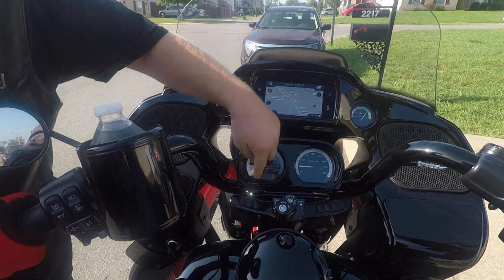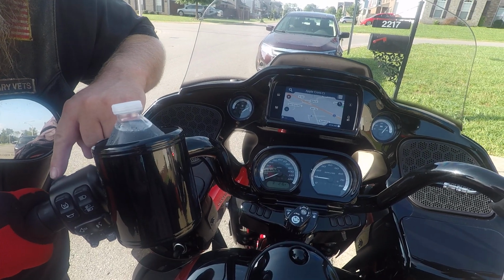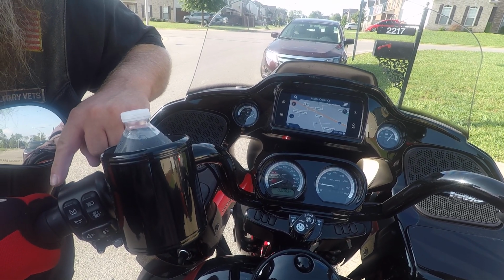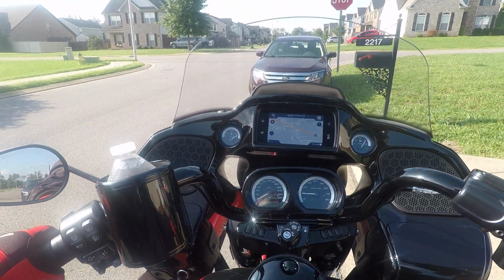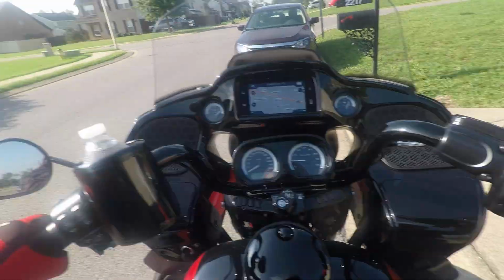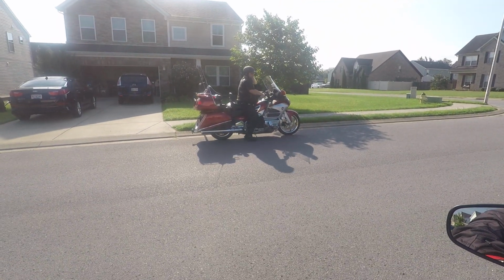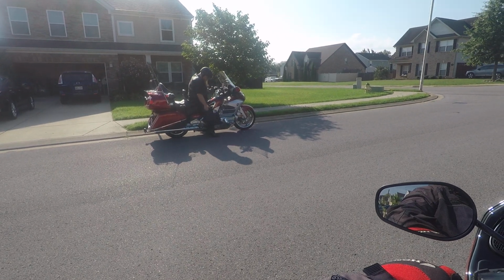There's a number that'll come up behind the odometer, which is right here. It'll tell you what gear you're in. Okay. Well, we're just trying to learn the controls on this thing. My son is on my 2012 Honda Goldwing level 4. Ain't it pretty?